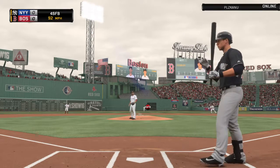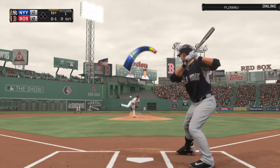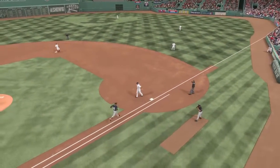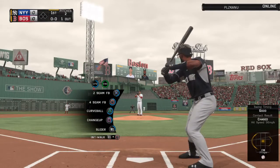Jacoby Ellsbury is in to start things off here as he looks at a called strike. It's 0-1. Drilled to the right side. Pedroia is able to get there, and a spin throw got him at first. Had to hustle there, but a very nice play for the first out.